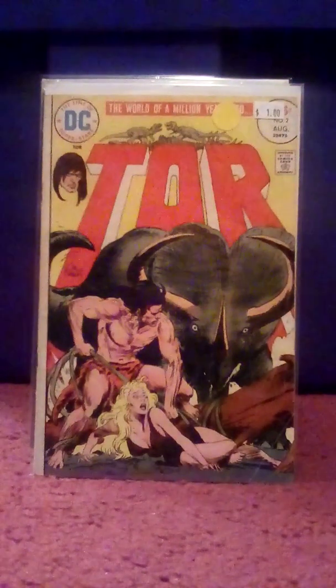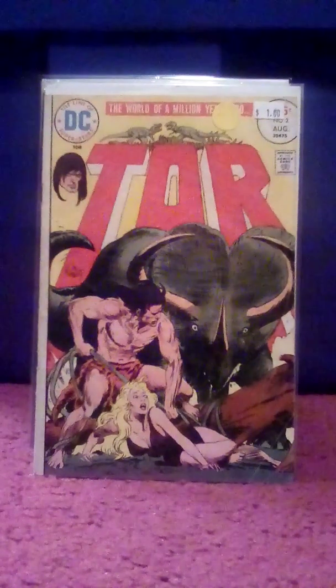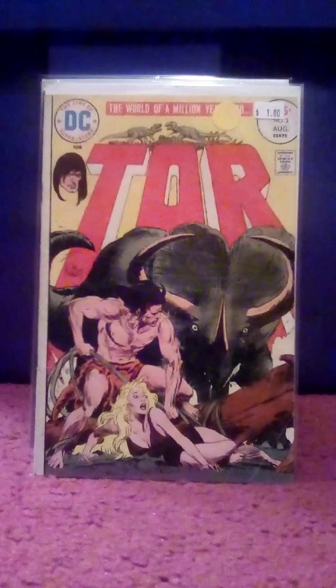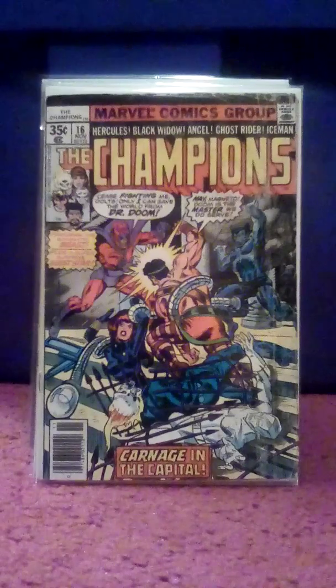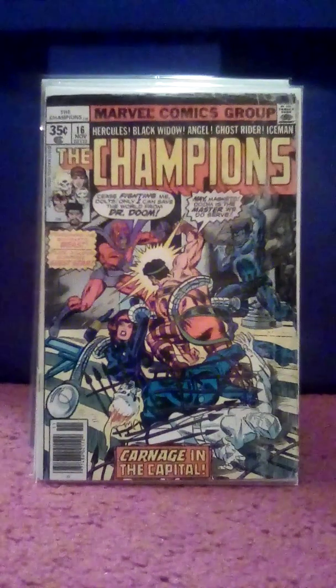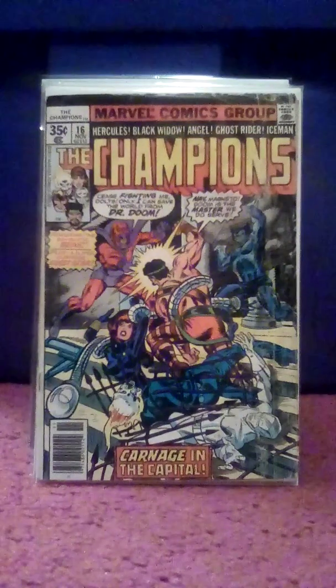Got Tor, Joe Kubert's Tor, number 2, from the mid-70s. I like Joe Kubert's stuff, always have, and I've always liked this series too, so I picked up this one. Got the Champions, number 16. This was not in the best shape, but it's a pretty cool issue with Doctor Doom and Magneto, and I think there's a couple other villains in this thing too, so I thought I'd pick it up. It's just a reader's copy anyway.